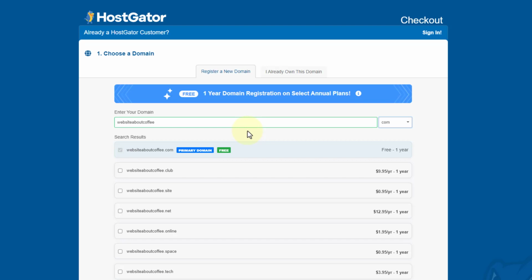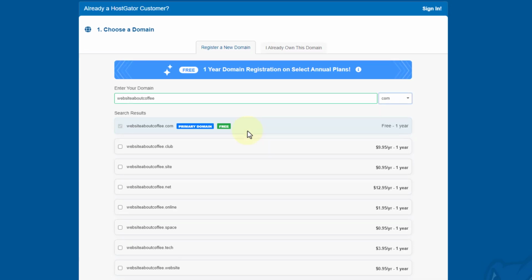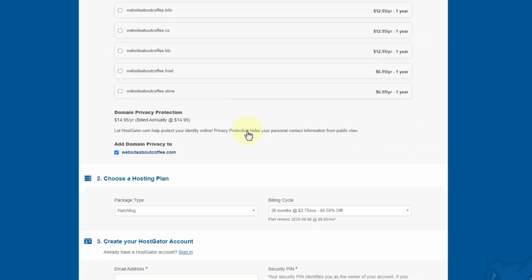Then as long as our domain's available, we can scroll down to where it says Domain Privacy Protection. Now this is an optional add-on, and I normally just uncheck this box myself and haven't had any problems to date. But if you're trying to keep your website totally anonymous, just leave this box checked and it'll be added to your bill. Then underneath it says choose a hosting plan.